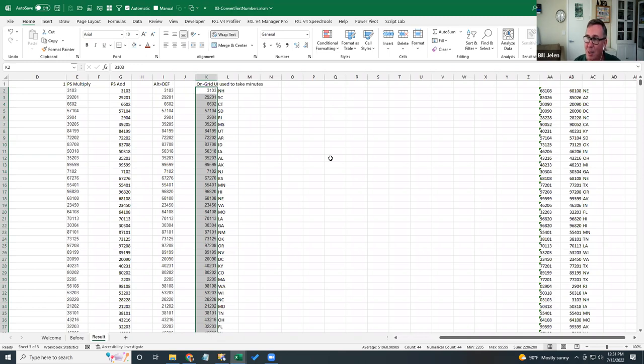Which brings us to polling question number two. What's the fastest way to convert text numbers to numbers? And let's assume here that you're on Microsoft 365. Choice number one, open the exclamation icon and choose convert to number. Choice number two, copy a one and paste special multiply. Choice number three, copy a blank cell and paste special add. Choice number four, select all cells and Alt D E F.